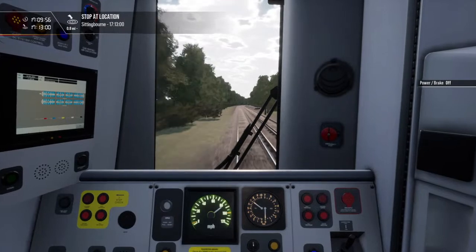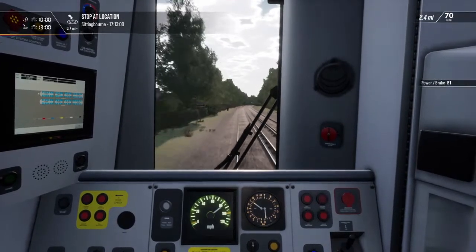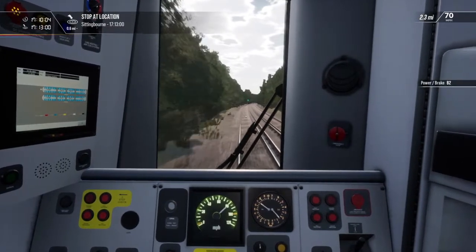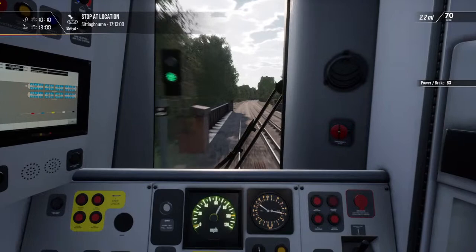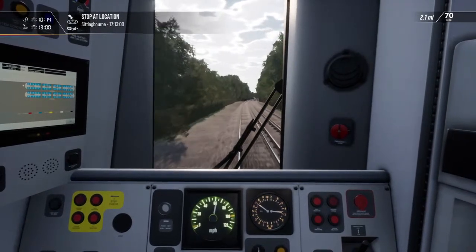So we're running quite early actually. We've got 4 minutes to do this last mile, unless I'm... That's fine, that'll give us a bit of... I'm not speeding, am I? No. It just seems like an awfully generous timetable, that's all. No complaints from me.